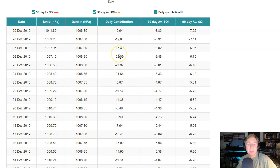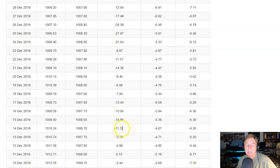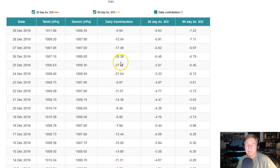This was the height of that westerly wind burst. One would say the active phase of the MJO, and we've been negative for, I think this was 13 or 15 days, something like that. So we've been in a pretty good run of the active phase of the MJO.